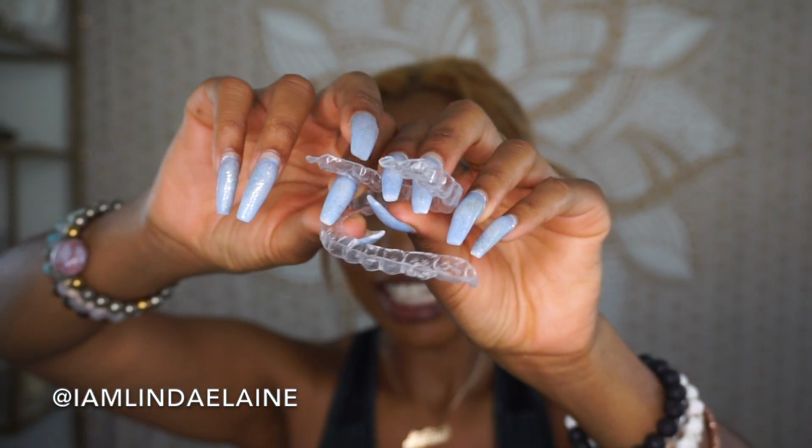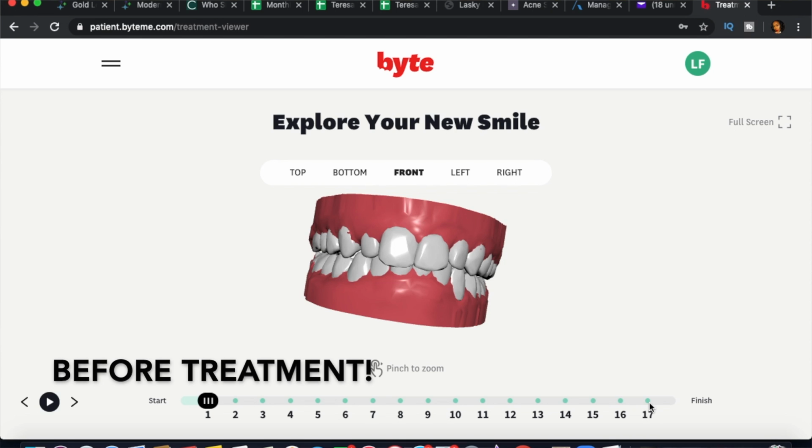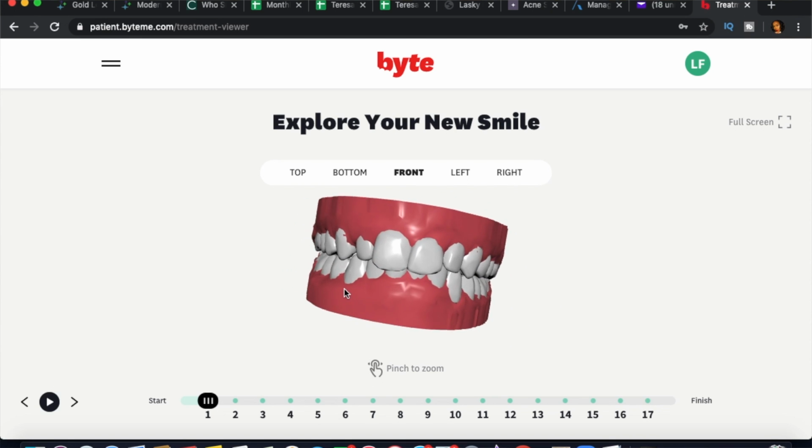The next question is, what are Byte aligners? Basically, they are clear plastic trays that are custom made to fit your own teeth. Through time, they will gradually shift your teeth, and once you get your liners, you'll be able to see what your treatment will look like.